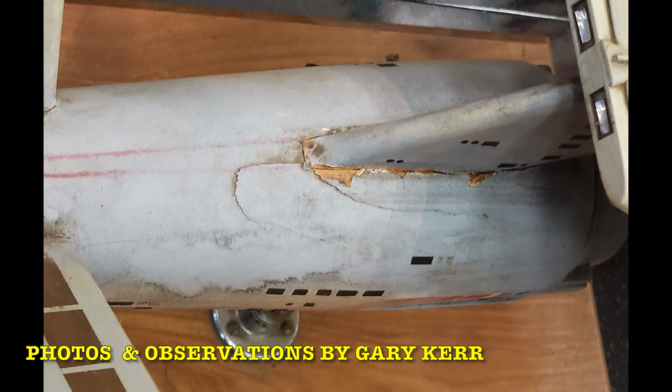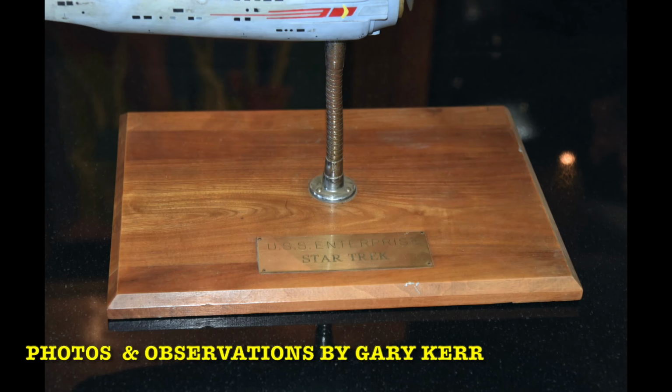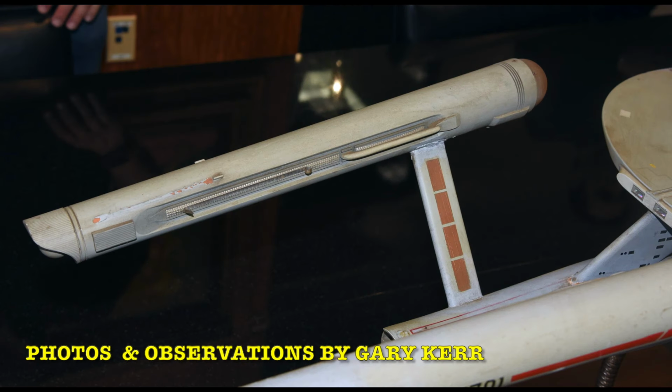It looks as though the model had been dropped, with the front of the saucer being forced down and the end of the dorsal being leveraged up, taking some of the wooden secondary hull with it.